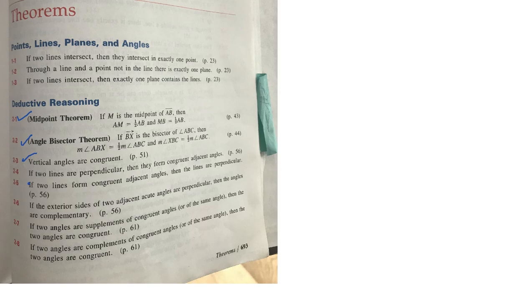Vertical angles are congruent. Here's some new ones from this chapter. If two lines are perpendicular, then they form congruent adjacent angles. So just think of it: if two lines are perpendicular, they form a right angle, so they're going to form, this one is going to be the same as this one.